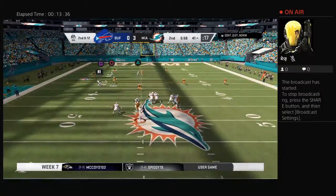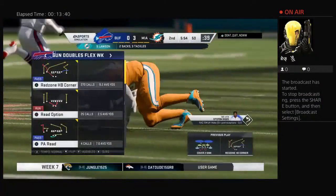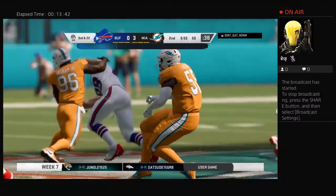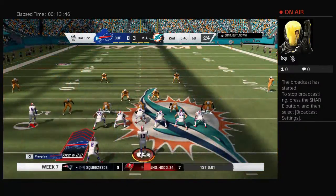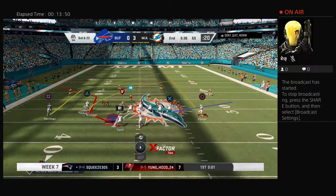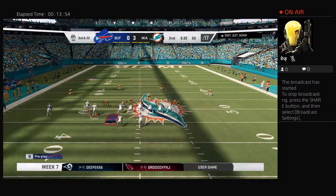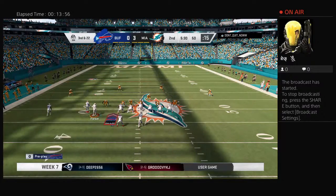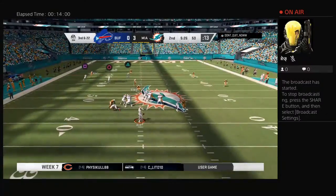Working out of the shotgun. Here's Allen. Oh, the pressure too great, and he goes down once more. Shaq Lawson, he's the one to get him, and that is sack number 7 for him on the year. So after the sack, Allen and the Bills with work to do on 3rd and long. Let's go, Z. From midfield, here's Allen.